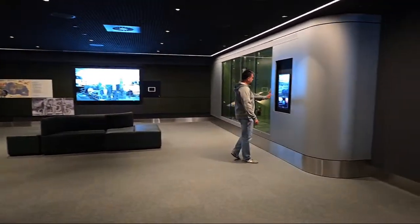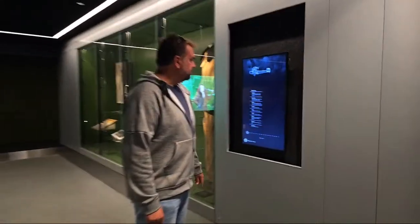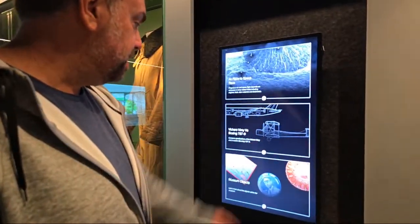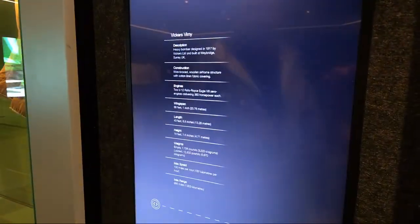Following its final flight, the Vimy joined the treasures of the Australian War Museum in Melbourne City. Here's one of those interactive displays. There's normally another couple downstairs. They're not turned on, unfortunately, but this is the type of thing if you want to get a little bit of extra information. Yeah, it doesn't want to work. There we go.